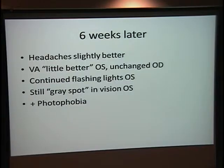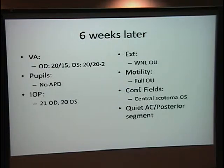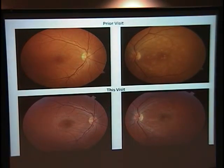She comes back 6 weeks later. She's feeling a little better. Vision's a little better in that left eye. She still has that gray spot in the center of her vision, but it's better, she thinks, and some photophobia. Vision's improved. So last time she was 20/50 in that left eye. Now she's back down to reading the 20/20 line, and she has this definite central scotoma on fields in the left eye. So here you can see prior visit, and now today, 6 weeks later, you can see that those hypopigmented spots have kind of settled down. Things look a little more stable in that left eye.